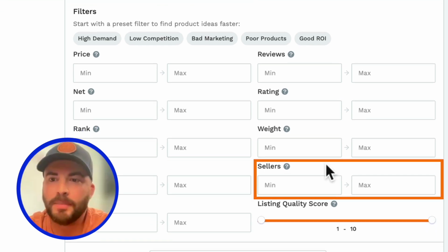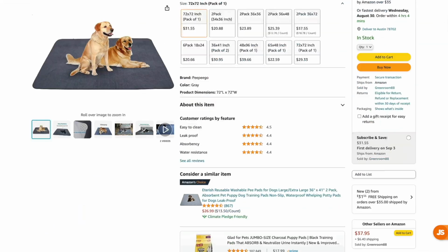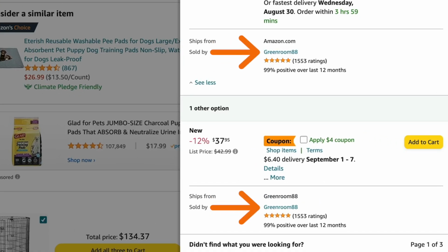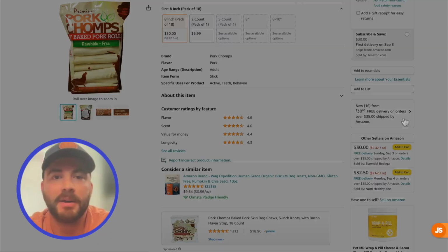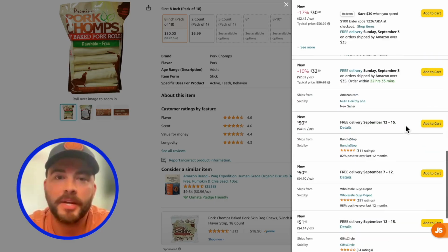So for here, I put the minimum sellers at 3, and that identifies a wholesale or an arbitrage opportunity. So what I mean by that is when you come across a listing on Amazon and you see only 1 or 2 sellers, that typically tells you it's a private label product or the brand themselves sells the product on Amazon. I'll set the minimum to 3, but I'll leave the maximum open. And that is because the good profitable product may have 15 or 20 different sellers on that listing. So if I set a maximum there, it's going to prevent me from finding that potential product.